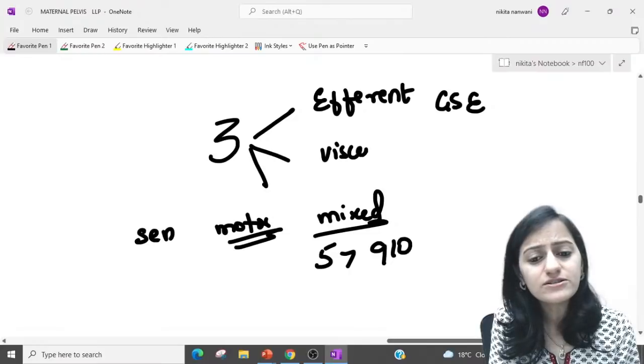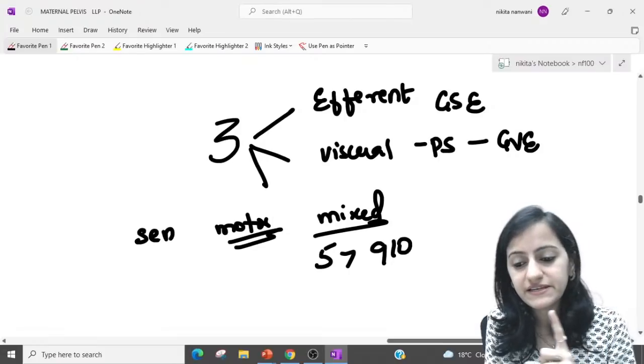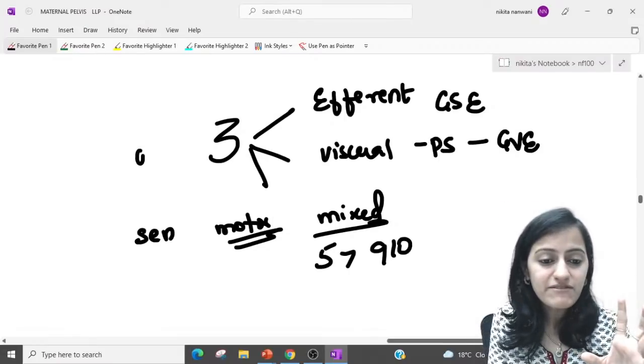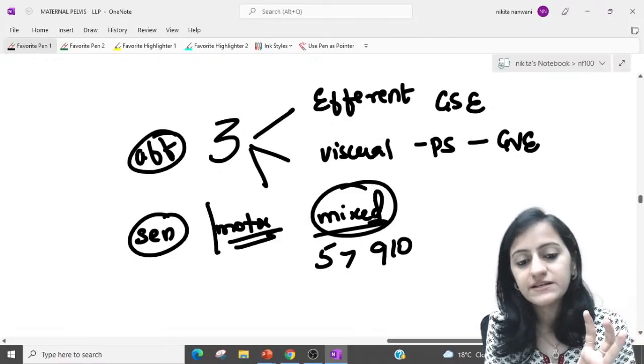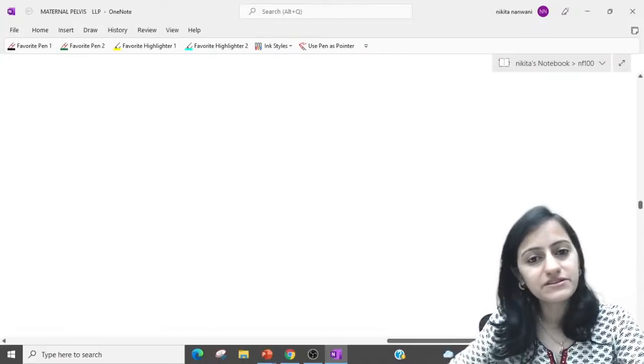Is it visceral also? Parasympathetic? Yes. So what column? It is GVE, right? It is GSE and GVE both. Will it have an afferent component? No, because it's not a sensory nerve. It's not a mixed nerve. It's a motor nerve. So it will have only the efferent columns. Is this clear with everyone?